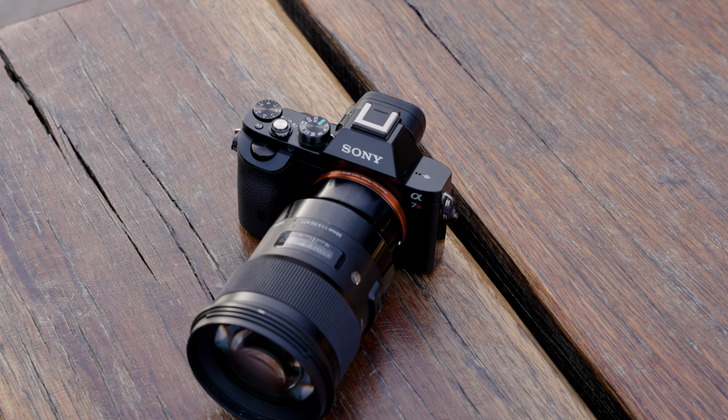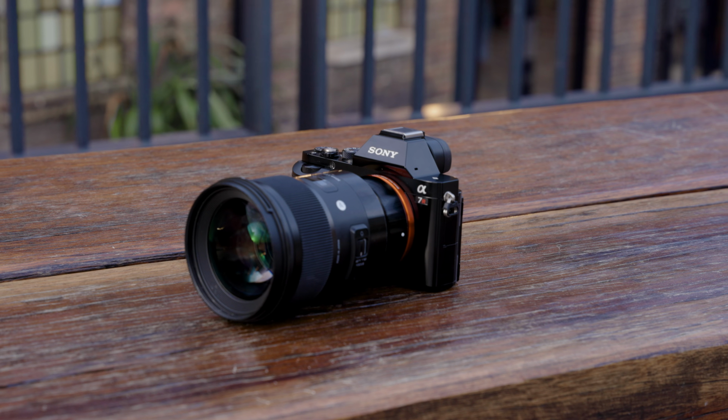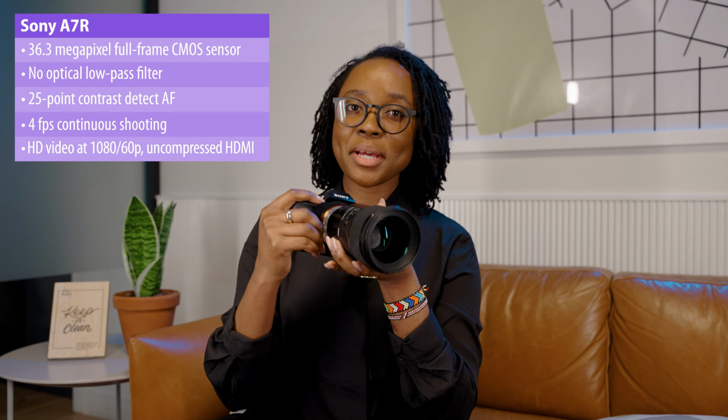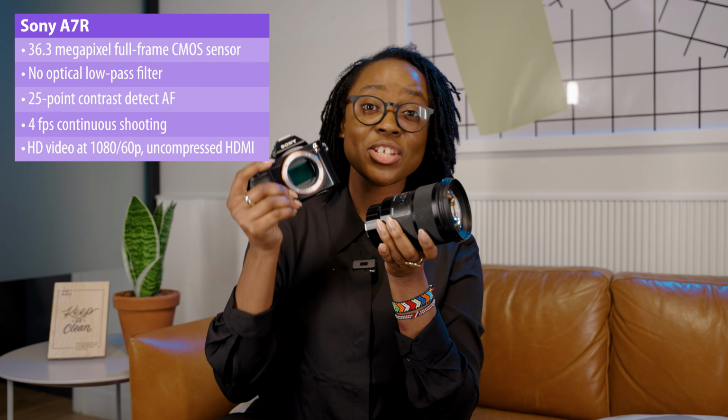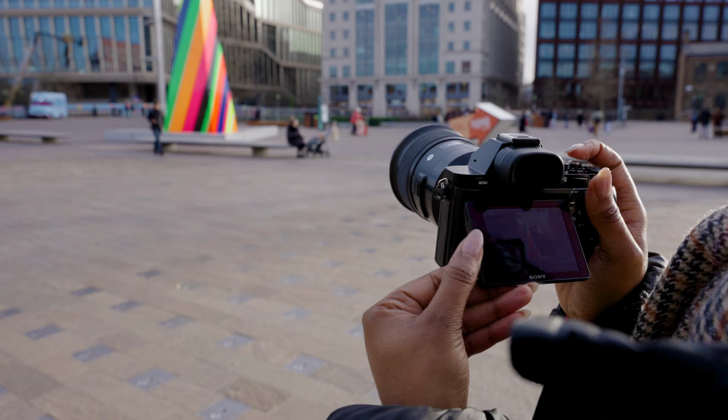Another camera to consider if you're on a budget with about £500 is the Sony A7R. It was released in 2017 as a full-frame mirrorless camera. It has a 36 megapixel sensor, which captures really highly detailed images. If you're a landscape photographer, you shoot portraits, events, this is a camera you would consider.